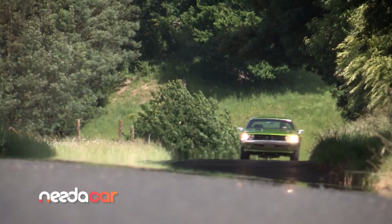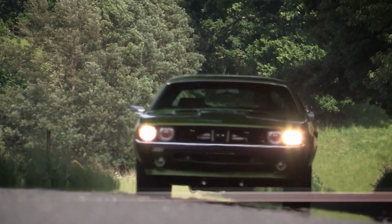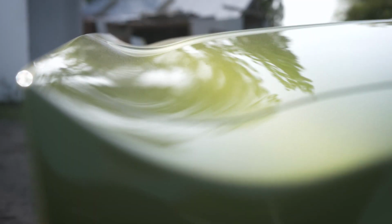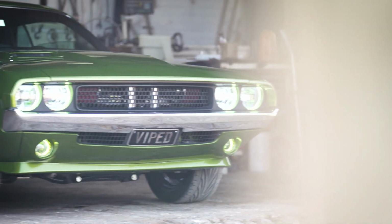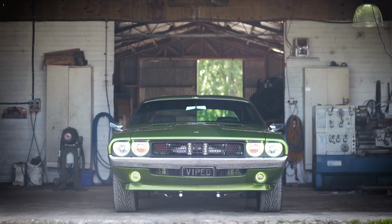But first up, our mates at Niedercar bring you an old-school muscle car that's copped a good dose of late-model motivation and styling. Meet Craig and his 70 Dodge Challenger, the stunning result of a collaboration between Matamata's Obsession Muscle Cars and, well, get this, Craig's Farm Workshop.